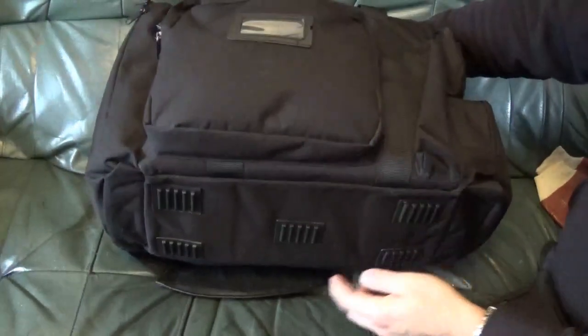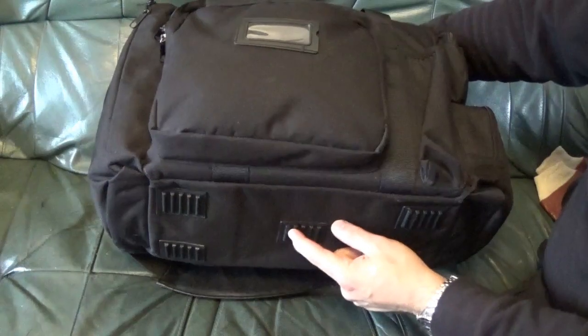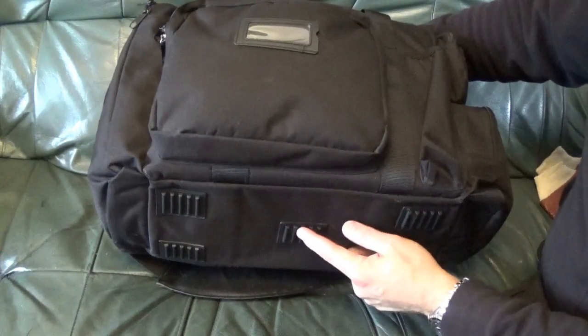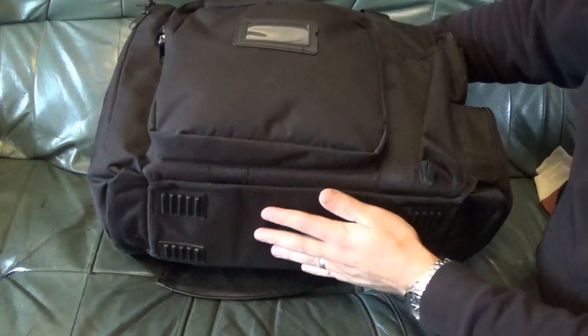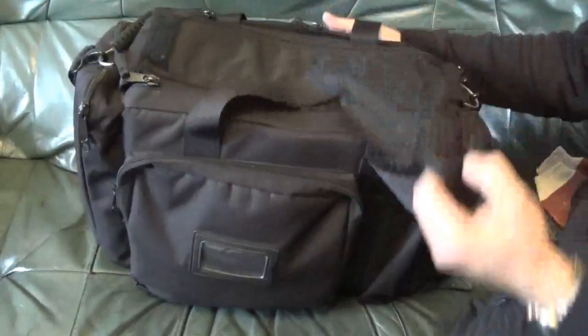And on the base, it's got the baseboard, so nice and tough, and these nice rubberized feet as well, so it's not going to wear the base of the bag out. Like I say, it's really well put together. And I'll put some details down below.